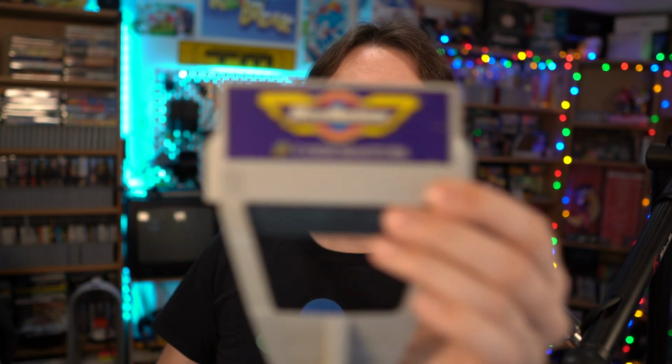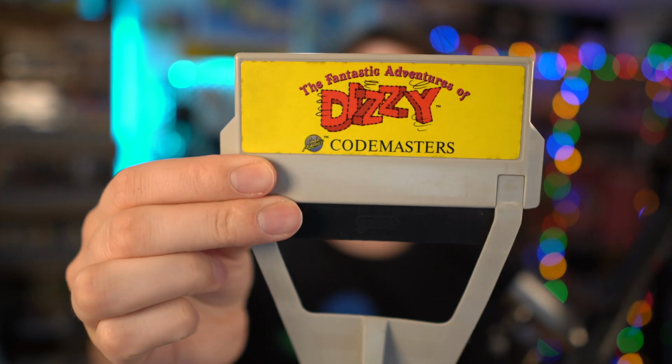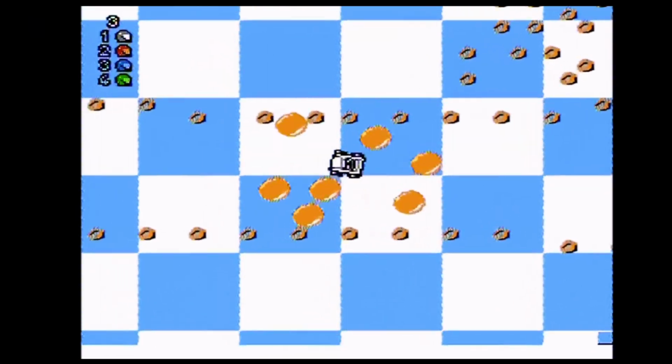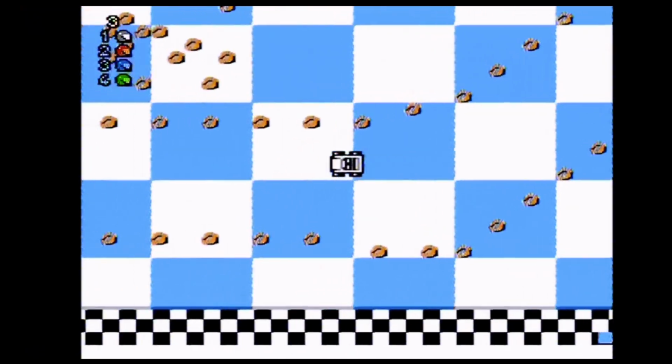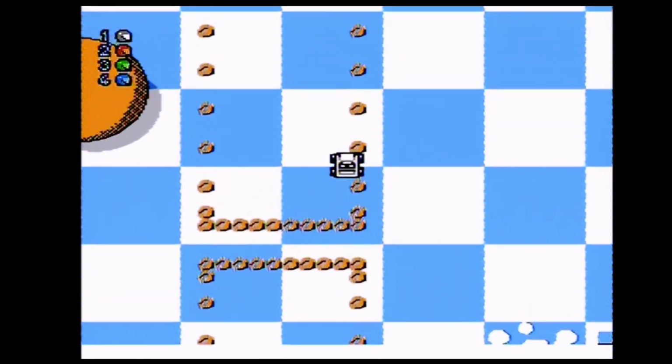These are actually three unlicensed games. So we have Micro Machines, we have a sports compilation game, and we also have Dizzy as well, which is a very famous game here in the UK, just like Micro Machines is as well, actually. And I was really impressed with how well Micro Machines plays on the NES. It's so smooth, it's so colourful, and the controls are just absolutely perfect. It's actually not a million miles away from the SNES version, which I grew up with.